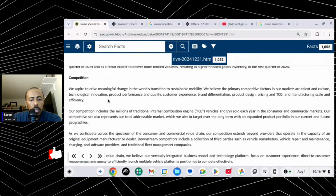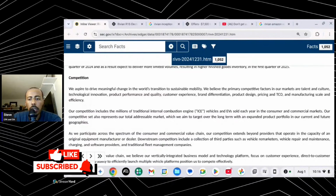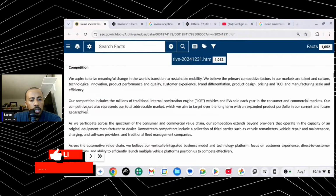Okay, competition. We aspire to drive meaningful change in the world's transition to sustainable mobility. We believe primary competitive markets in our markets are talent and culture, technological innovation, performance, customer experience. Our competition includes the millions of traditional internal combustion engine and EVs sold each year in the commercial and consumer markets.